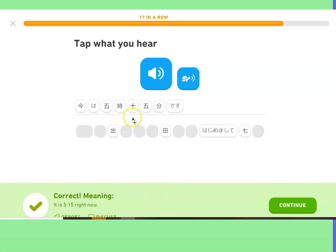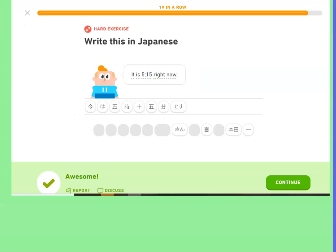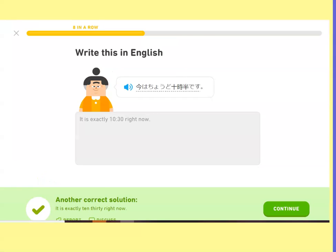今は5時15分です. 今は, speaking of now, 5時15分です. It's 5:15 now. You could say now, you could say right now. Either's fine. I had the same thing twice, and I didn't even notice as I was putting this together. You notice I rearranged my slides to make more logical sense.